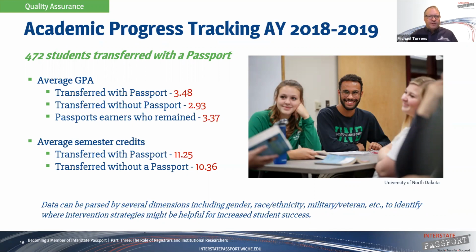So far, we've had 472 students transferred with a passport who were reported out through academic progress tracking in the last academic year. And as you can see, the average GPA of those who transferred with a passport was actually slightly higher than those who had earned a passport and remained at the same institution, and quite a bit higher than those who transferred without a passport. They're also earning large amounts of credits, and we're starting to see success in terms of graduation of those students as well. So that's something that I've really been happy to have access to, the academic progress tracking data for myself and for USU students.